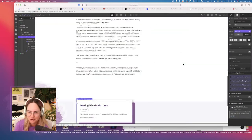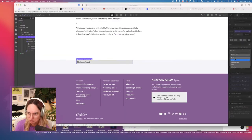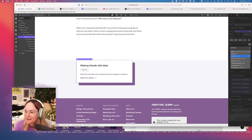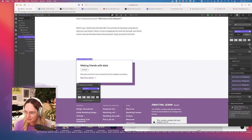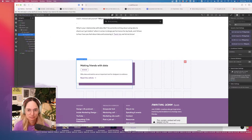So this post is making friends with data. Okay, so if I filter it to previous post. But how do we get it to show that one? Ooh, maybe I have to... Oh, you're not gonna let me change the source? Let's see.